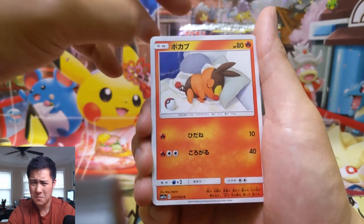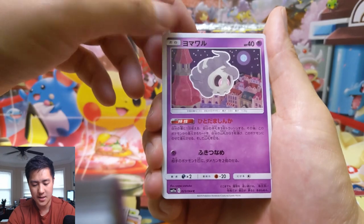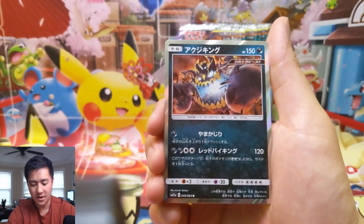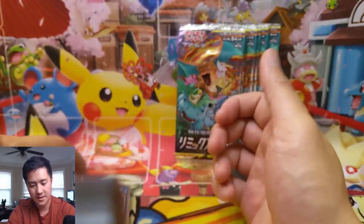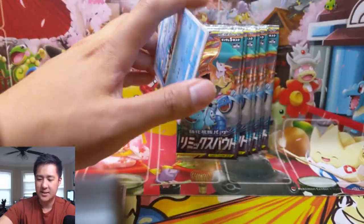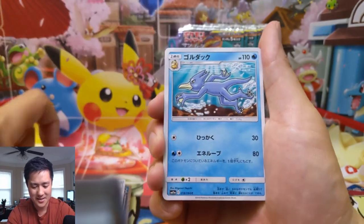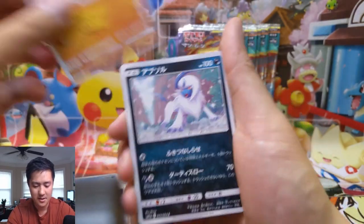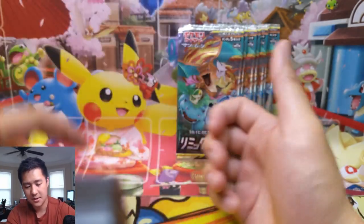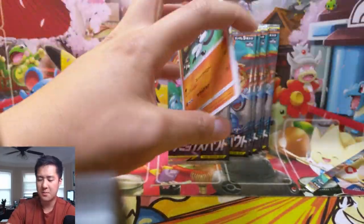Is it Grumpig? I don't think it's Grumpig, but some kind of energy. How am I blanking on that one? Then Guzzlord. Always a big fan of Guzzlord. I feel like Guzzlord would be a good big raid boss or something like that. Alright, let's see. Absol, and then a Marshadow. Marshadow's kind of cute. Sometimes he looks not so cute, but that art's not bad.